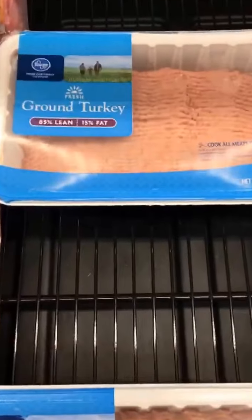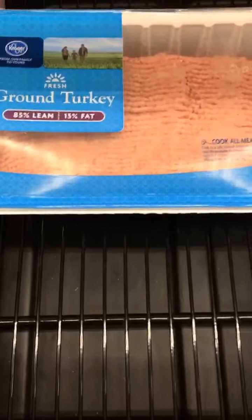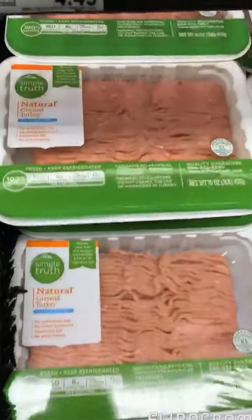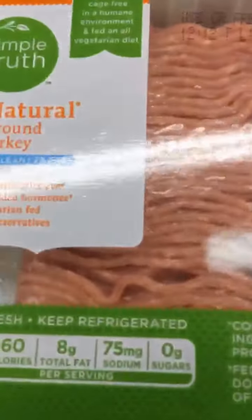ground turkey. You can either go with the 85% lean, 15% fat if you're choosing more of a ketogenic-like diet. Personally, I think I'm going to go with this here natural ground chicken. It's about 93% lean and about 7% fat. Particularly if you have any risk for cardiovascular disease, you want to keep your saturated fat and cholesterol intake down.